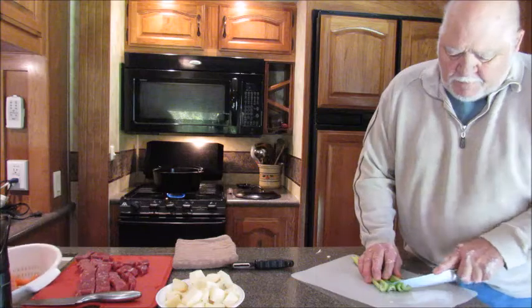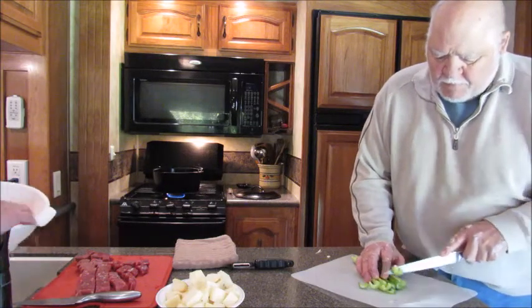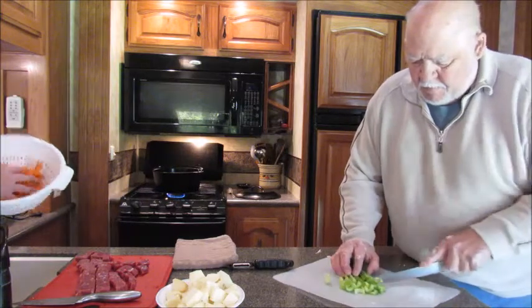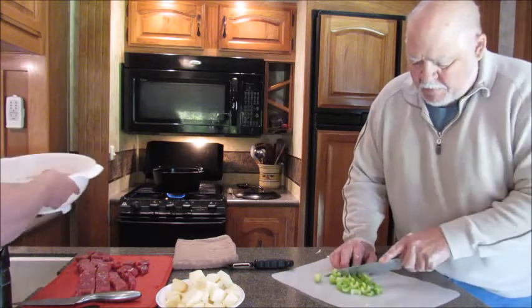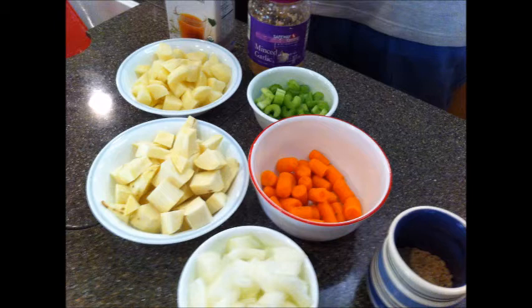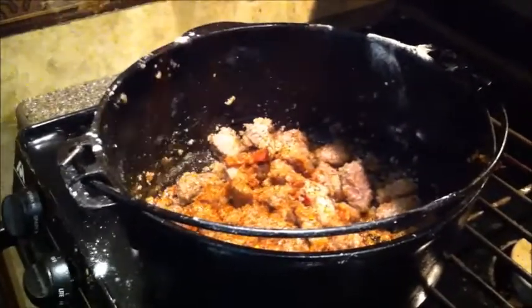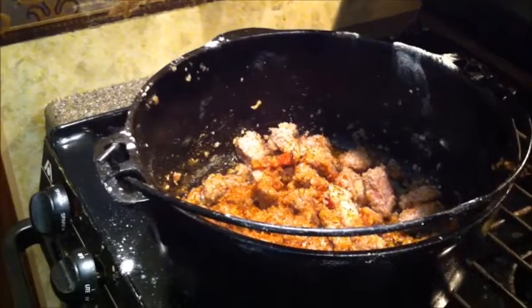Then I helped by washing the carrots and the celery for my husband while he did the chopping. So now we've got all the chopping done. We have celery and carrots, onions and potatoes and sweet potato. I have some barley and some minced garlic and some 32-ounce carton of beef stock.